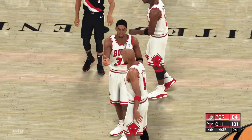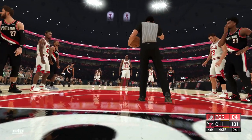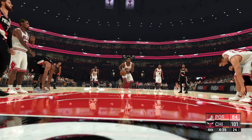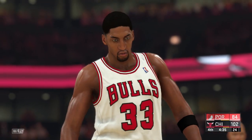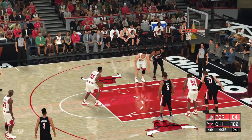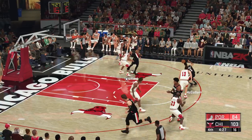Pippen, simply put, one of the best small forwards of all time. A defensive powerhouse and a fearless scorer. 2 shots. Free throw good from Pippen. And both free throws good for Pippen. Trailblazers trail by 19. Guys, they're looking for a way to score here. Yeah, they've had a tough time taking the lid off.